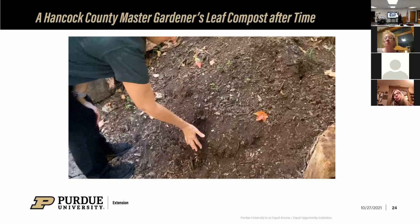And watch out for horse manure, that sometimes horses are given a type of hay that keeps them from having weed seeds. It's a type of herbicide or pesticide in their feed that can actually get into their manure and stay there for a really long time. It's a long residual for that.